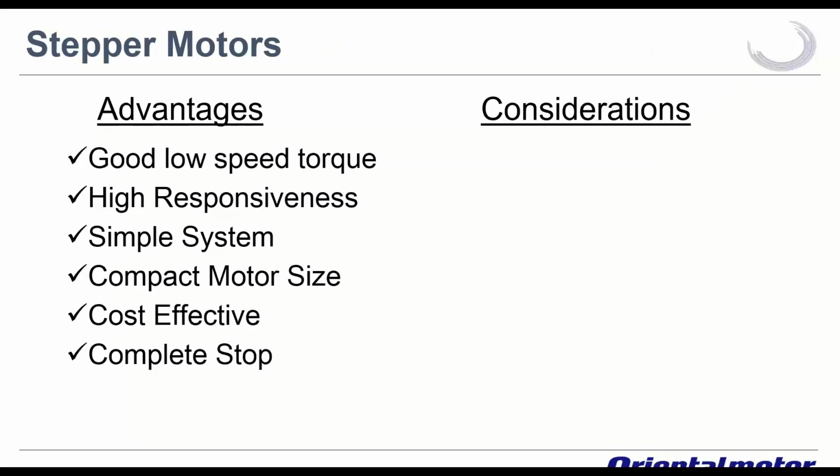Moving on from there, looking at advantages and considerations of the stepper motor. So we covered servo, now we're going to be looking at the stepper motor system. So advantages of stepper motors, we're going to have that good low speed torque. So as we saw from that speed torque curve, much higher torques at that lower speed range below that 900 or 1000 RPM. Another advantage here is going to be our high responsiveness. So since we're sending that command position of how many steps to go, it's going to receive that and operate based on that command. So we have that high response to the command position.